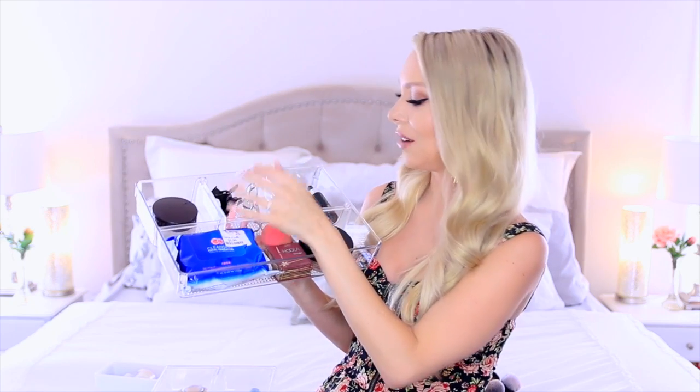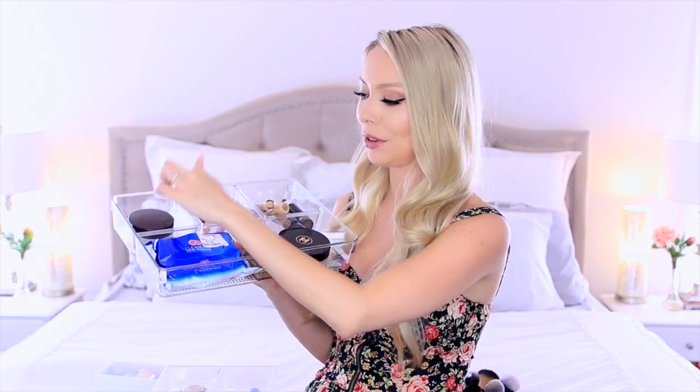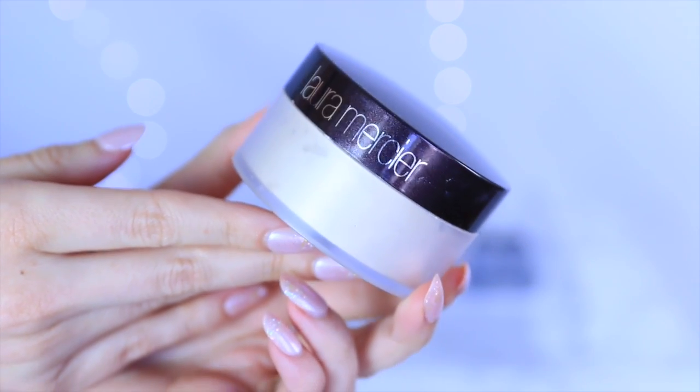In this little area, I just have an eyelash curler, a hair clip, and a little set of scissors. Over here is my favorite setting powder, Laura Mercier. I think everyone on YouTube uses this.